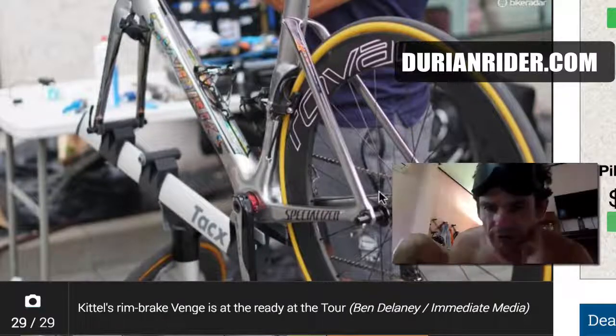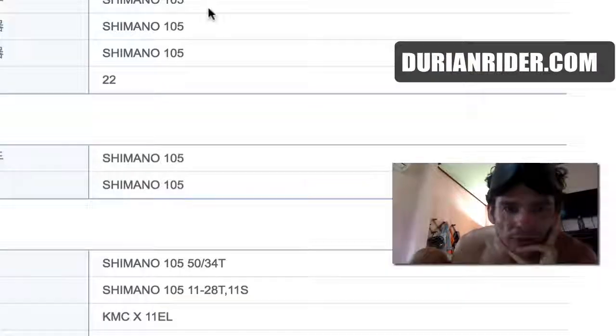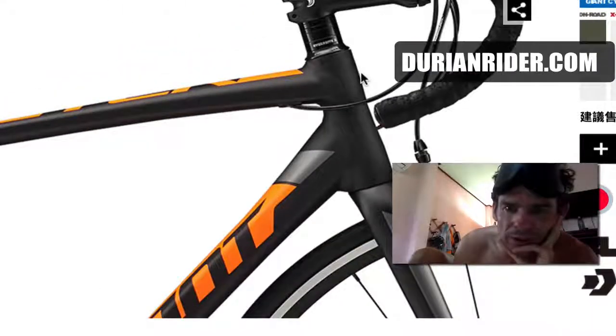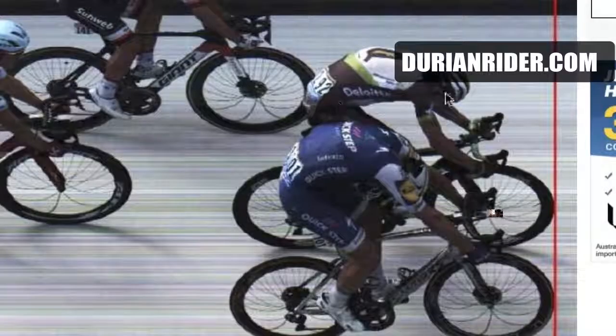He's running Dura-Ace cranks on there. So if you've got questions, comments, put them down below. It's not released yet, it's not on the market yet. But we do have the new TCR SLR. This was an interesting little alloy bike. There you go. That's how close some of the wins can be.